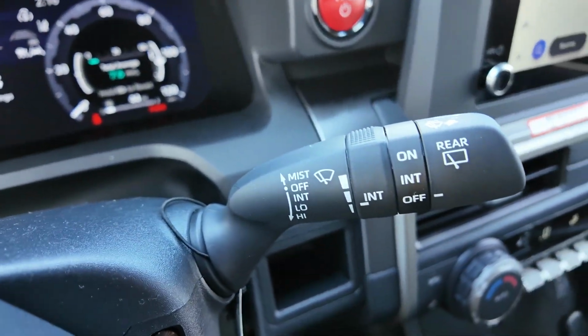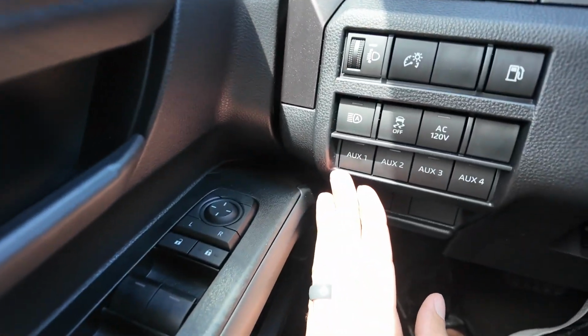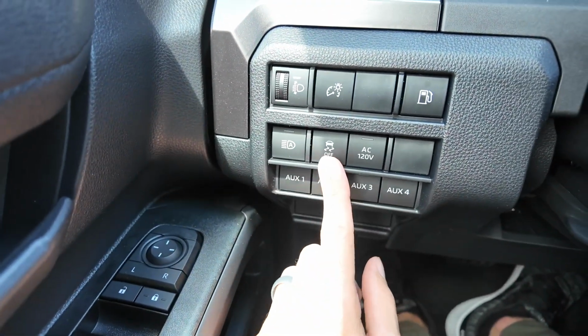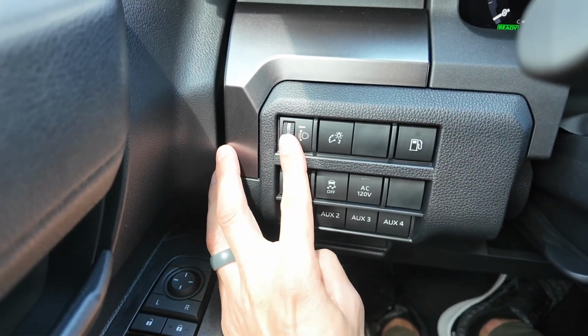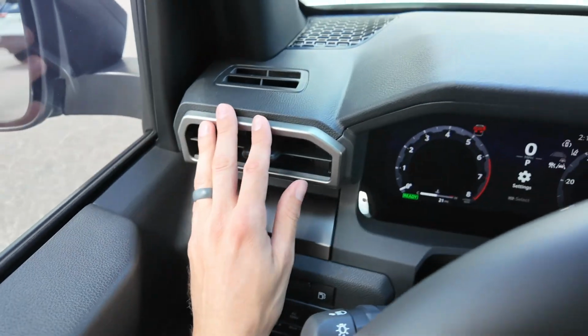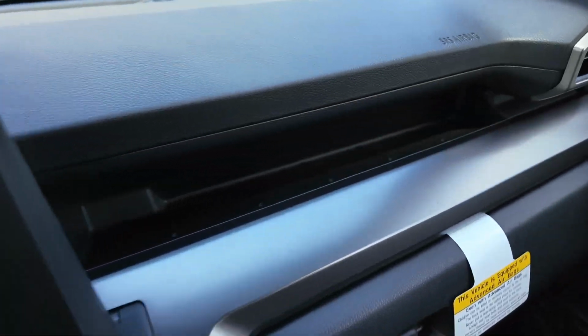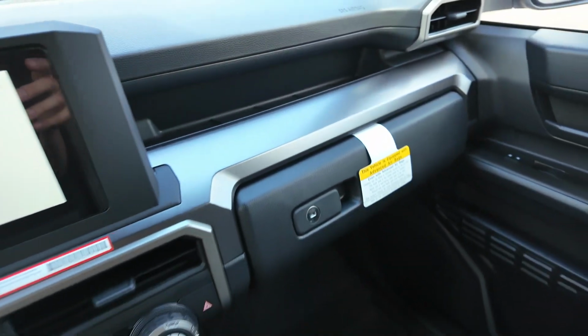We have the stock on the right side for windshield wipers, and then the left side is for all your turn signals and headlights. There's going to be a couple extra auxiliaries. We have our traction control, automatic high beams. You can adjust your headlights as well. Interior dimming, fuel cap, some gray trim with your air vent. Just some hard plastic up above. You got a speaker integrated, and then there is a little bit of a storage cubby up here as well.